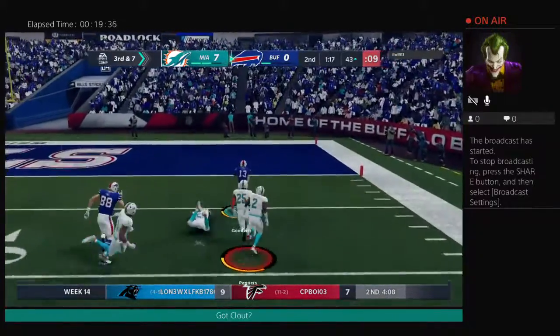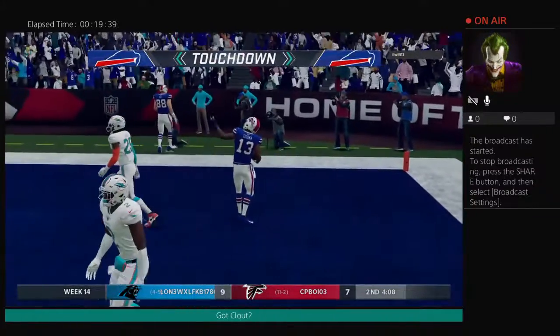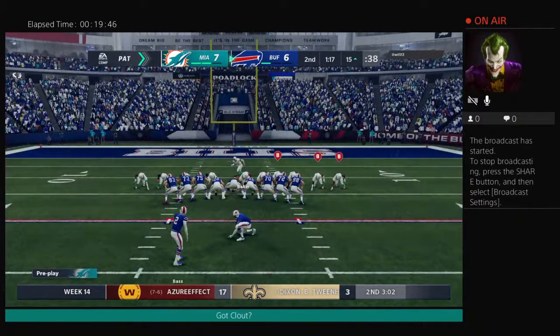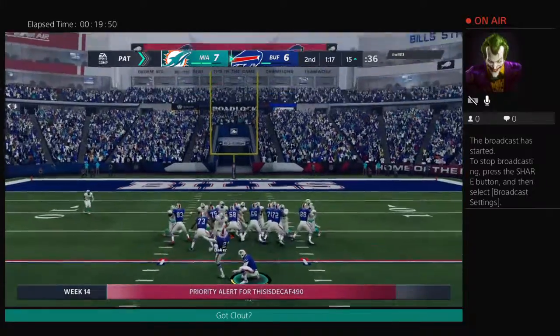Goodwin able to haul it in. And all the way home for a Bills touchdown. Marquise Goodwin, his 17th touchdown now on the season. And the Bills are an extra point away from tying the football game.